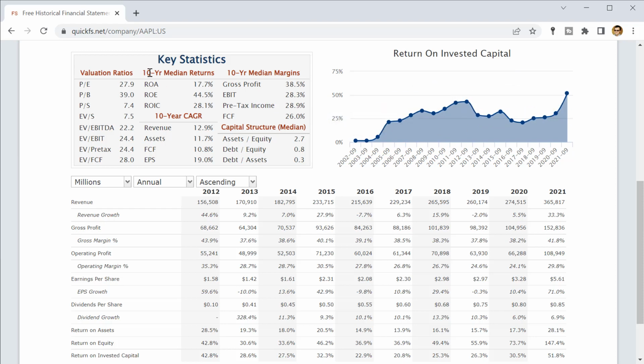So let's look at these 10-year median returns. Return on assets, 17%. Return on equity, 44%. Return on invested capital, 28%. Beautiful, amazing numbers. Very high quality. So now we need to use the valuation and the 10-year K to get an idea of what this company might be worth. Now, the PE at 27.9 is very, very high.